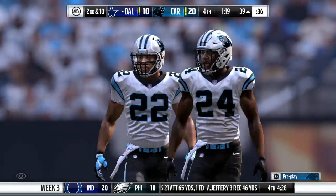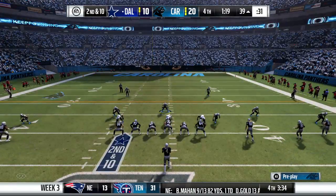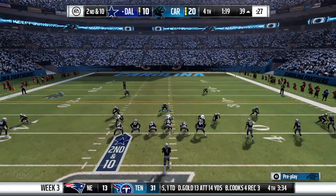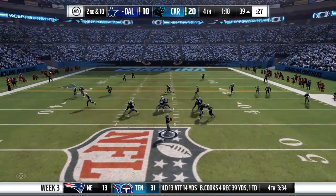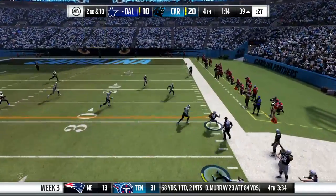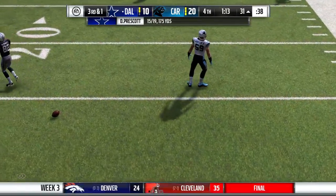2nd down now after the incompletion. They come out 5 wide, 3 of them to the right side. Here's Prescott. Throwing right, and that's complete. And they'll get 9 there as that sets them up better for 3rd down.